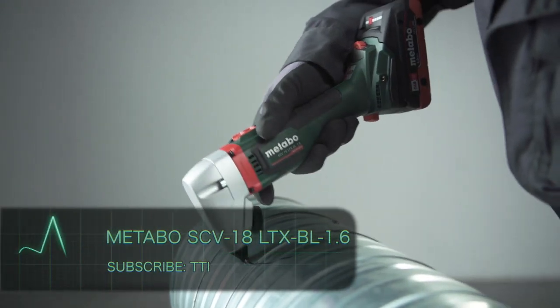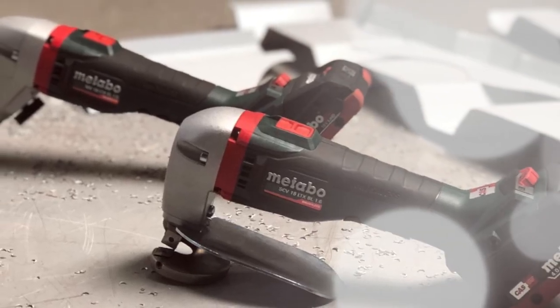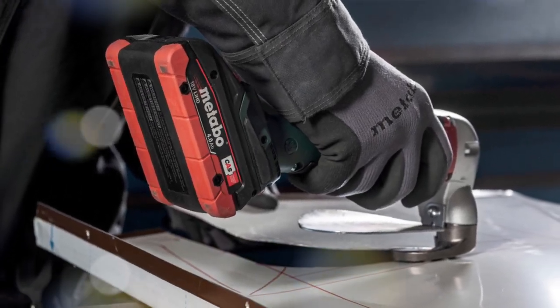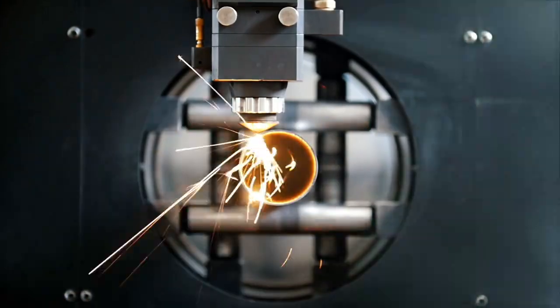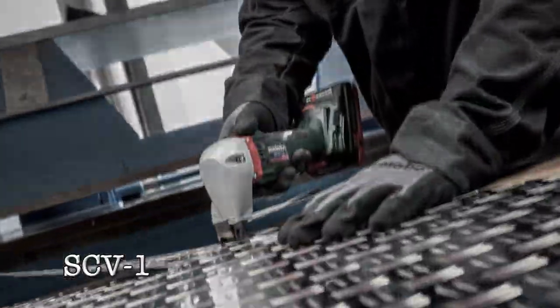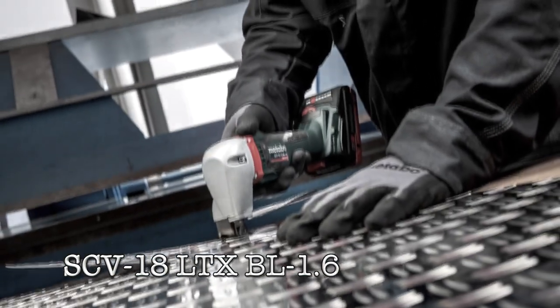Metabo SCV18 LTX BL1.6. Wow, the last gadget on our list is a metal shearer. It would probably be best if you could look at this for yourself. Whether you're at home or on a construction site, you may find the need to cut sheet metal. However, finding the most suitable tools for these tasks may prove futile if you don't have the SCV18 LTX BL1.6 from the German company Metabo.